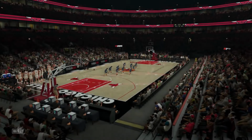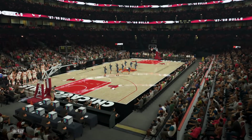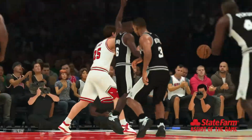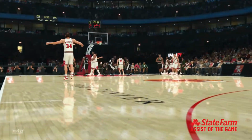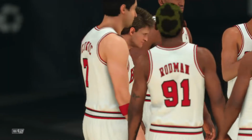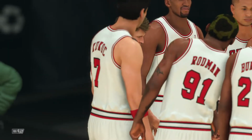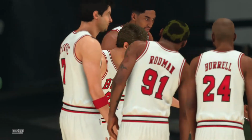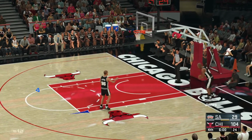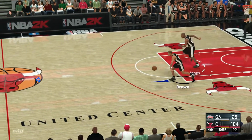And a worthy candidate tonight as we take a look at our State Farm assist of the game. You can always count on him for at least a couple of these pretty assists over the course of a game. And this one, a thing of beauty. You see why they trust him with the ball in his hands. He can make the simple play, and he can pull off the spectacular. And one quarter to go in a game that, to this point, has not been an evenly fought contest.